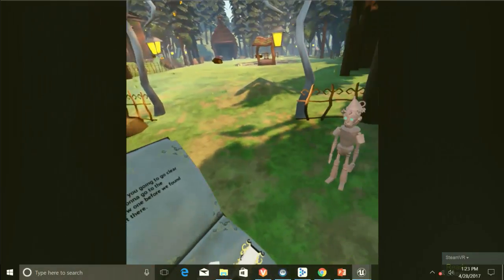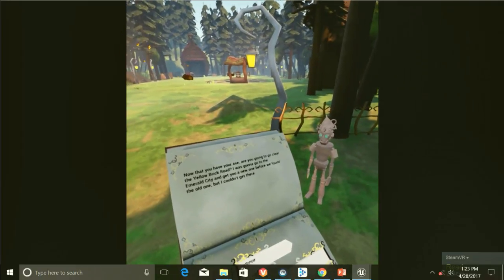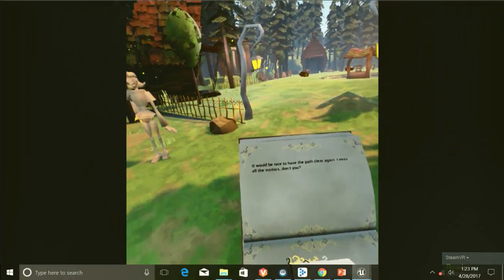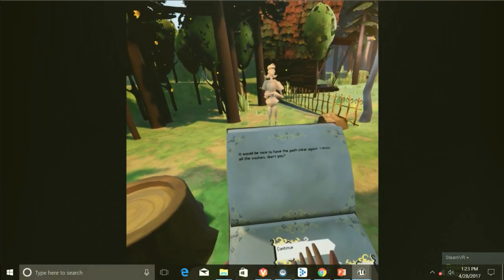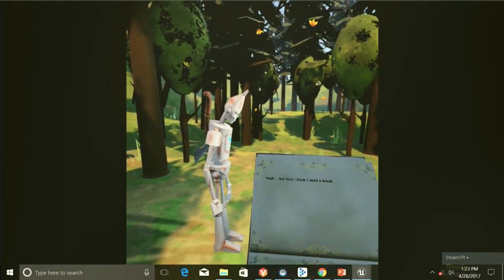Now that you have your axe, are you gonna go clear the yellow brick road? I was gonna go to the Emerald City and get you a new one before we found the old one, but I couldn't get there. It would be nice to have the path clear again. I miss all the visitors, don't you? Yeah. But first I think I need a break.